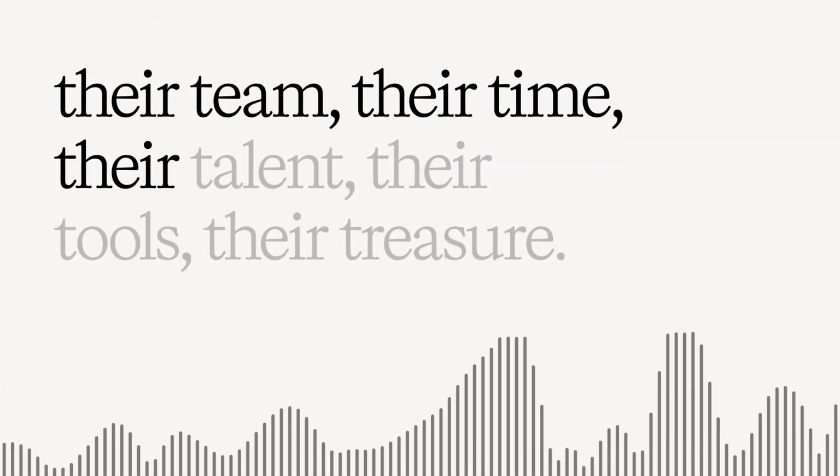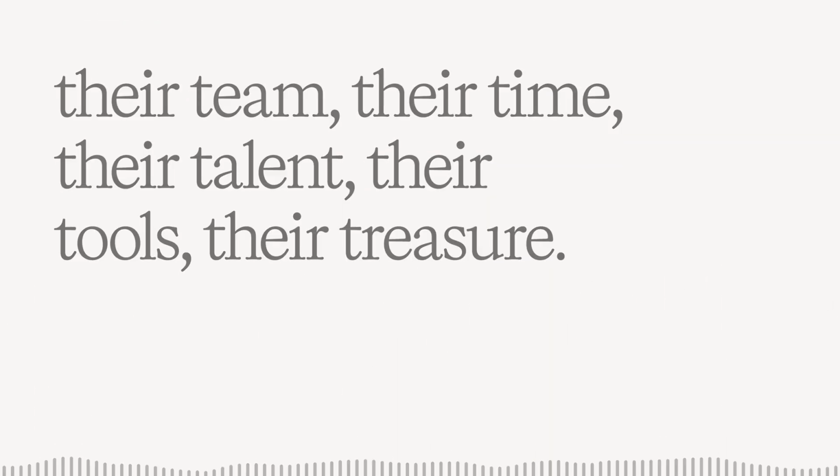The way it works with a traditional publisher is they're taking a bet on you. They're taking a gamble. They're saying, I think this author can sell X number of books. So they're going to invest all of their team, their time, their talent, their tools, their treasure into you and into the book to help it sell. And the goal is to 10x their money, at least make their money back, but definitely make a profit from your book. So let's just say, for example, that it costs about $20,000 to publish a book when all is said and done.